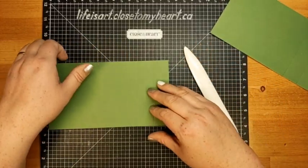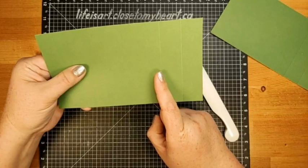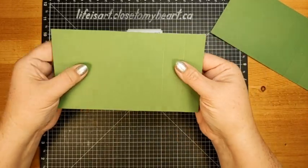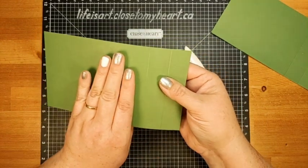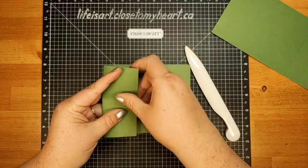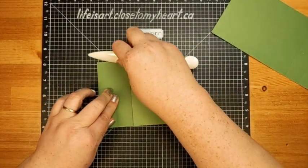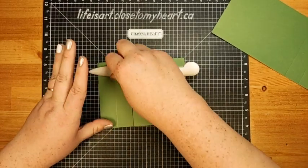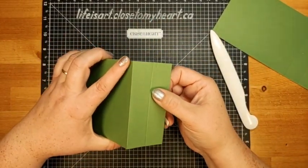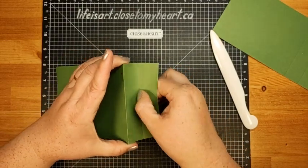So we've gone ahead and scored those. Now we need to fold them. So this 5.5 inch score line needs to be mountain folded. So we're going to push from the back. We're going to push our score line up the mountain. Okay. And that brings our paper together like that. Make sure everything lines up and then crease it down. And then this 6.5 inch score line needs to be valley folded. So we're going to push the score line down into the valley.